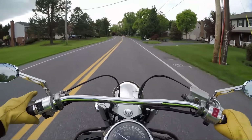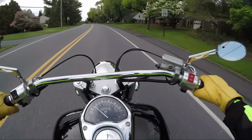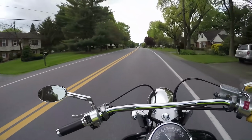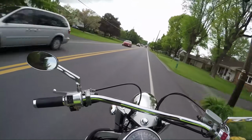I like the way everything feels. The shifting's very responsive. The brakes, I like the grips. There's no learning curve when it comes to riding these things. I feel like I've been riding the bike my whole life.